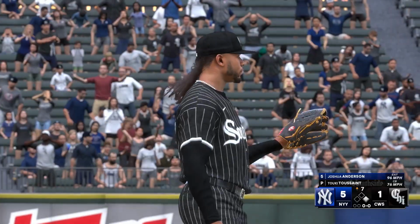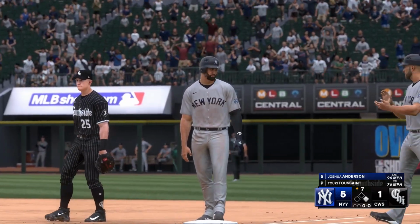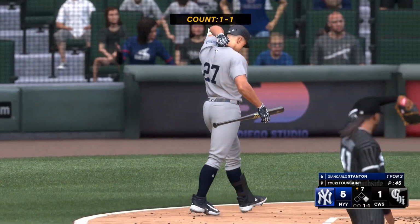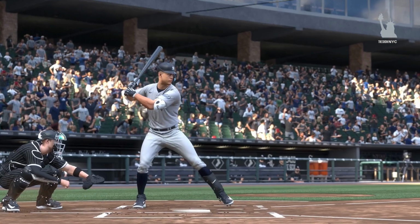Showed some really nice patience in that at bat. Worked himself into a good count. Anytime you rip a line drive the other way, you feel really good about what you did at the plate. You trusted your hands, you let the ball travel, and you took the barrel straight to it. That's great work right there.